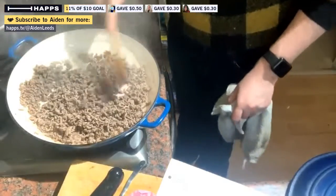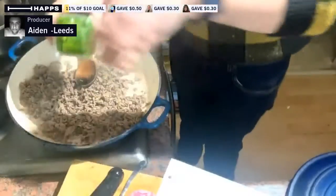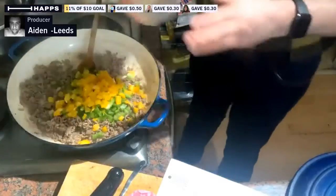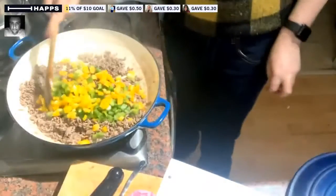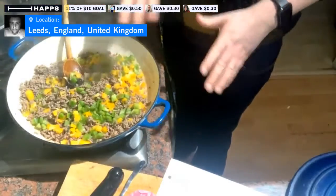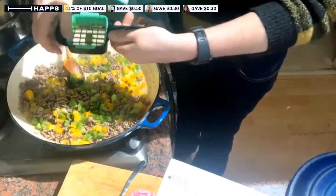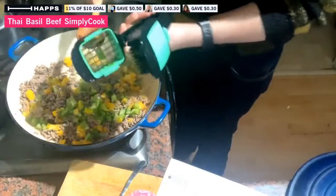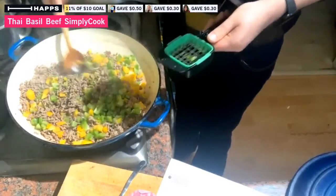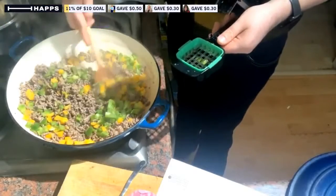Okay, so that's all the mince. Next thing we're going to do then is add in the peppers. So we've got the green peppers and the yellow peppers. Look at that, guys. And you can see how using the dicer, let's get all that out, it actually cuts it into specific, exact square portions. And hopefully you can all see this.